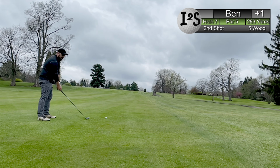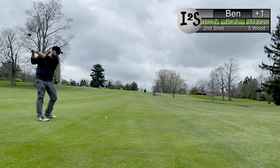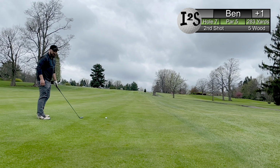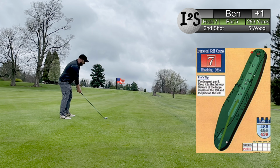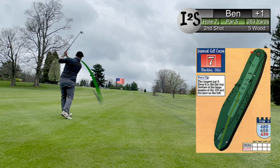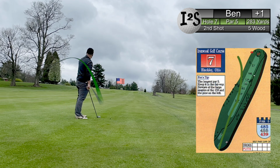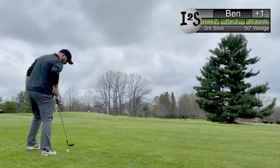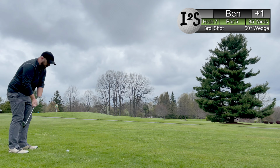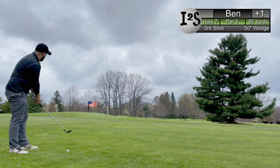I'm gonna take a 5-wood. Again, I'm not super comfortable with 3-wood off the deck like this. Not super comfortable with this either, but give it a go. Oh, way left. Way left. I hooked it. I'm trying to play quick. I'm in front of number 1 tee. Got about 90 left.